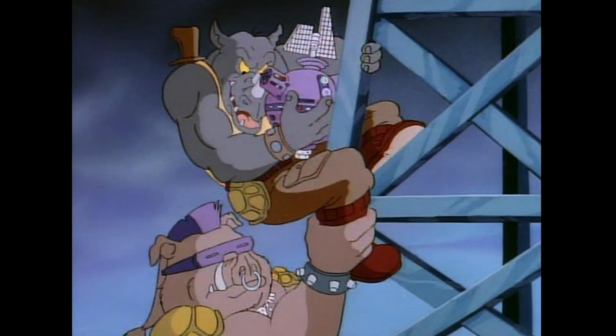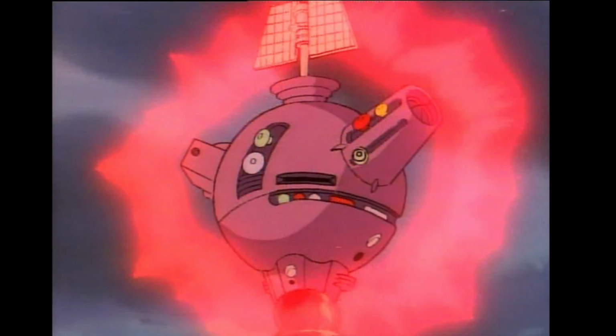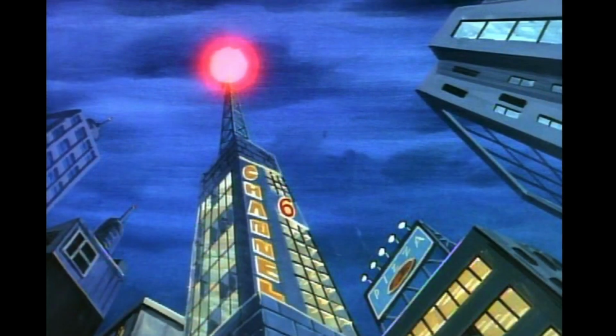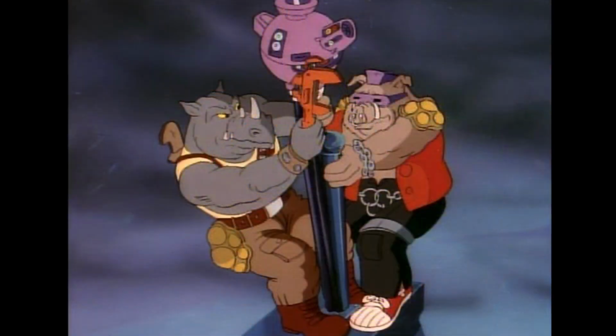As the episode begins, Bebop and Rocksteady are carrying out the Shredder's next evil scheme: place the Mesmerizer on top of the Channel 6 news building. What's the Mesmerizer? Well, the Mesmerizer is a device that can turn humans into mindless zombies. Is it just a coincidence that they're putting this on top of the TV transmitter? Once everybody in the city becomes mindless zombies, the Shredder wants to use them as his slaves. The Shredder had to send Bebop and Rocksteady to carry out this task because the Mesmerizer has no effect on mutants.